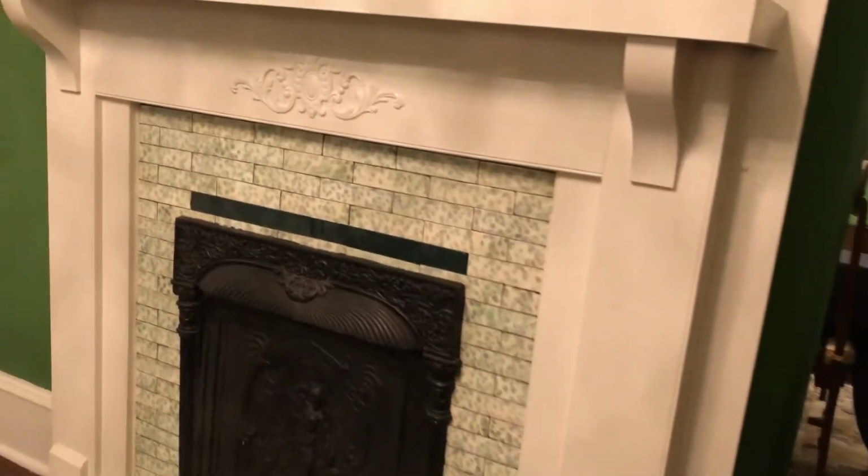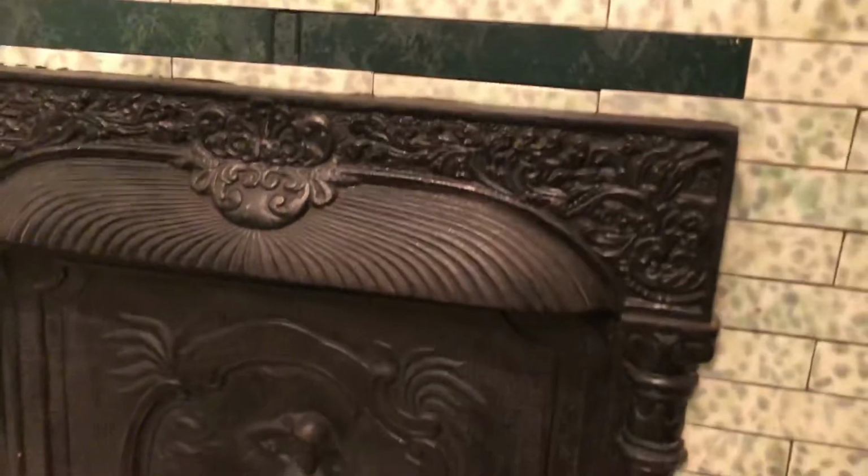The original subway tile that came with the house is green. So I figured that tile and the off-white, almost white, but a little bit off-white woodwork of the mantle would go nicely with the green. Let me see if I can get the green wall, which is just a real pure, basic primary green. And so that's how I chose that.